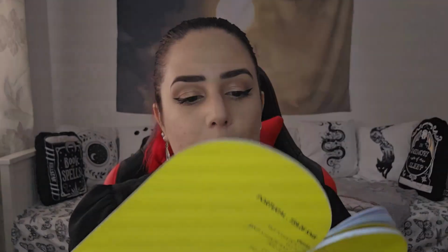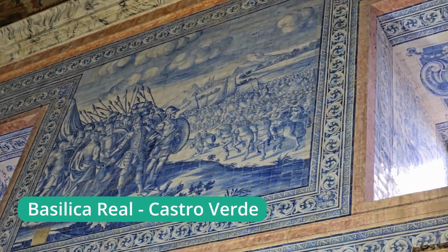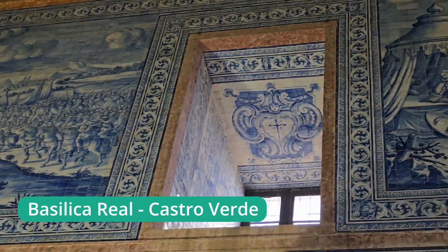And the next stop was Castro Verde, where we went to have lunch. We ate very well in a local restaurant. I think we had the stamp in the restaurant, but I don't have it here. So either way, we then went to the church there, the Matriz Church, which is a really unique monument too.